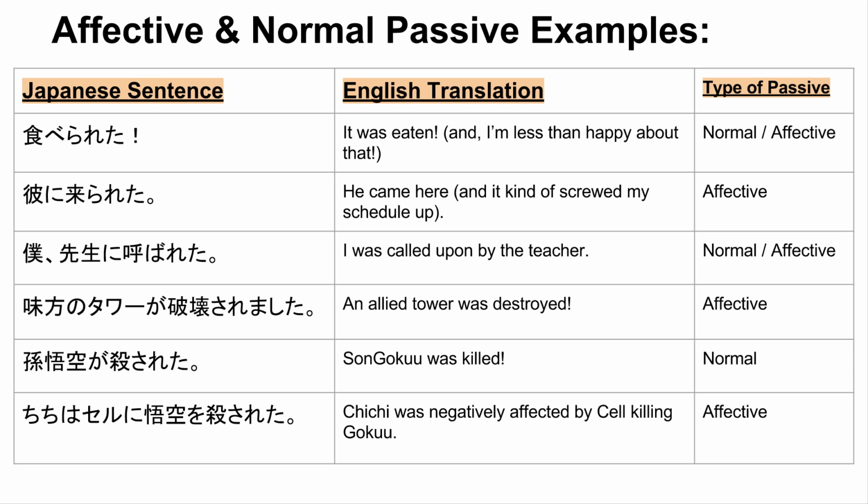The next one, those 3 kanji right there are Son Goku, the main character of Dragon Ball, ga korosareta. Now pay attention to these last 2. Son Goku ga korosareta. Son Goku is the subject, korosareta was killed. Son Goku was killed. This is the normal. The subject of the sentence was killed. It's a normal one. This is flat out a normal because we're not specifying I feel crappy about it or someone feels crappy about it.